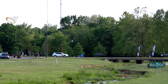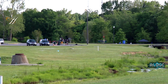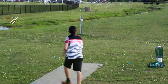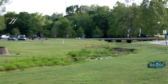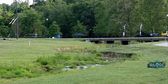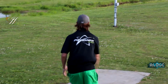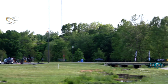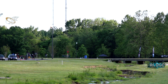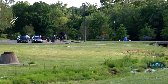Will puts out a huge hyzer, really high in the air, spikes it right in the middle of the fairway. Logan throws a little bit more of a flex, and it is near that creek, and he might have gone out of bounds there. Cam doing the same thing Will did, but man, he puts it up so high. These guys have such huge arms and gets the exact same result, middle of the fairway.